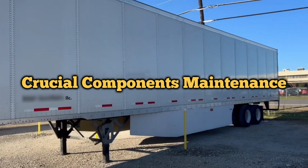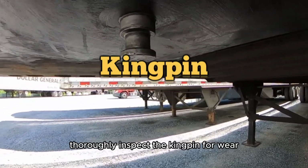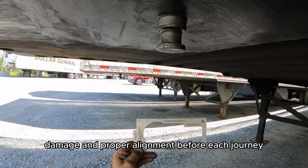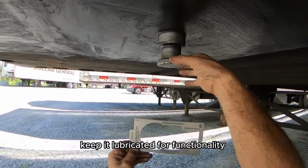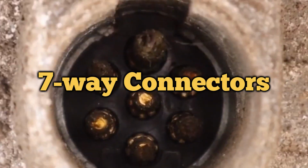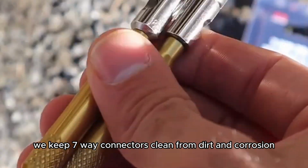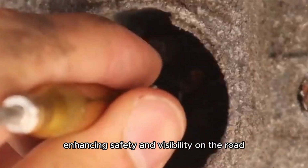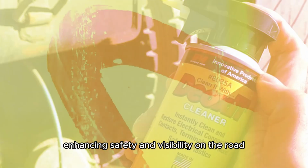Crucial components maintenance. Kingpin. Thoroughly inspect the Kingpin for wear, damage, and proper alignment before each journey. Keep it lubricated for functionality. 7-way connectors. Keep 7-way connectors clean from dirt and corrosion to ensure a proper electrical connection, enhancing safety and visibility on the road.